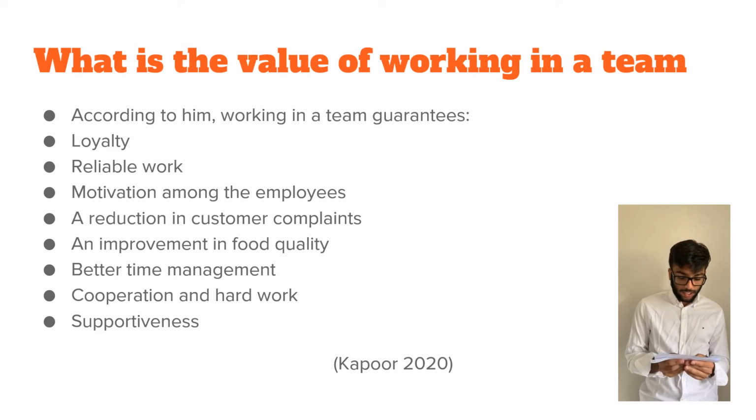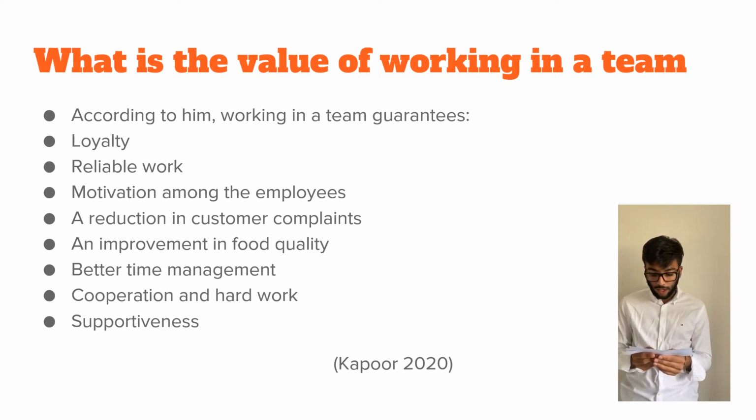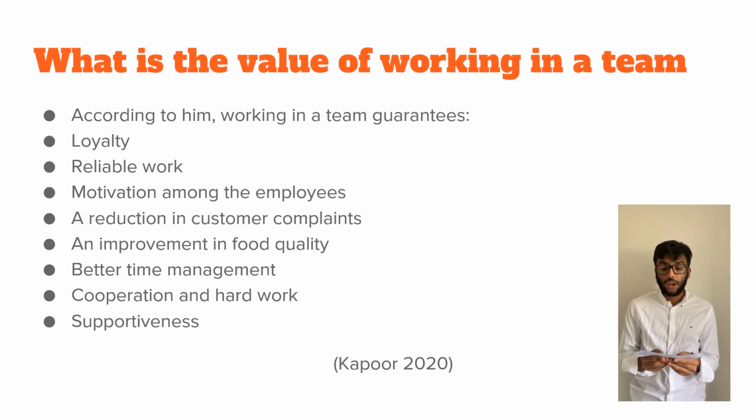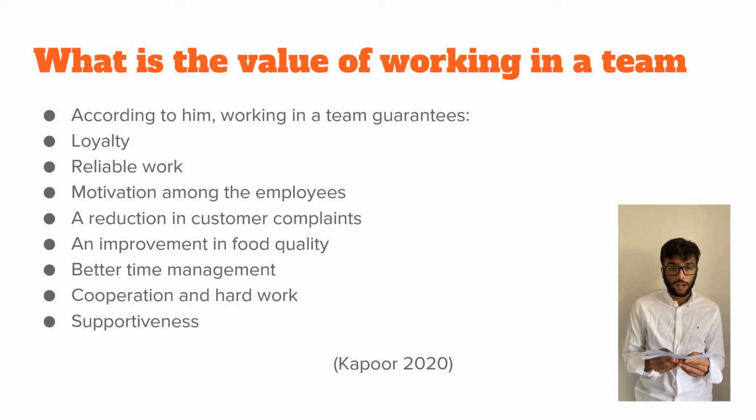The value of working as teams is that it ensures reliable work from the employees, provides motivation, reduces customer complaints, quality of the food improves, better time management follows, and it makes employees loyal, cooperative, work harder, and be supportive of each other.